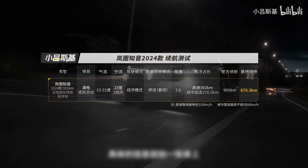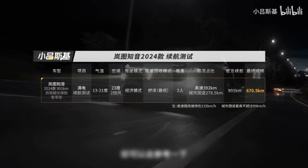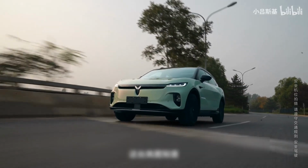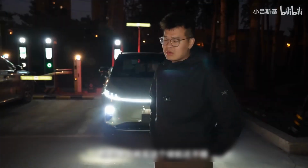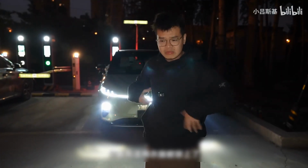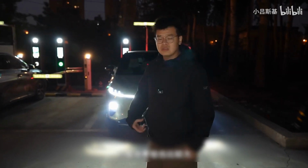It was quite cold in Beijing last night, which puts a lot of stress on the battery. Despite this, the car still managed to cover 670 kilometers. If you're considering buying this car, you might want to look at the ultra-fast charging version, which supports 50C charging. It can add 515 kilometers of range in just 15 minutes.